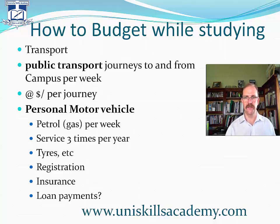If you own a personal motor vehicle, look at the petrol, or in American terms, gas, that you put into the tank, the services per year, the tires, the registration, insurance, any loan payments against the car. These sorts of things need to be included in the budget.